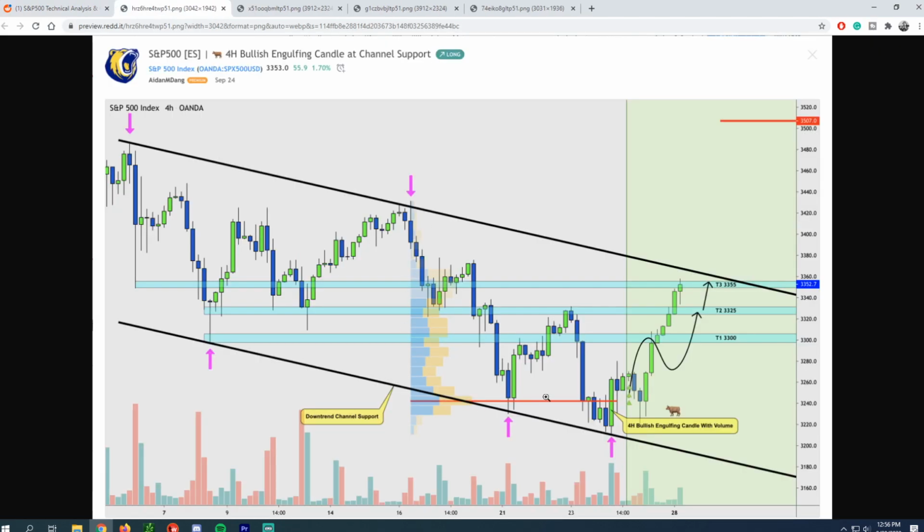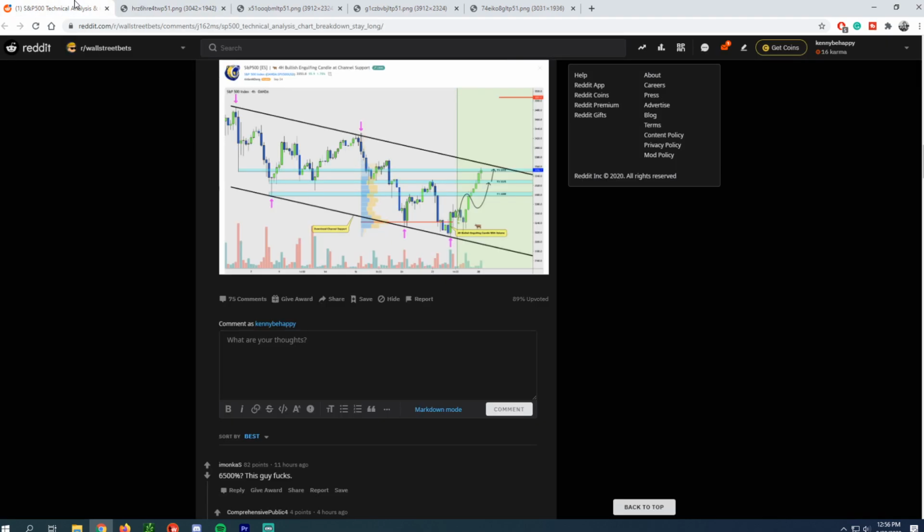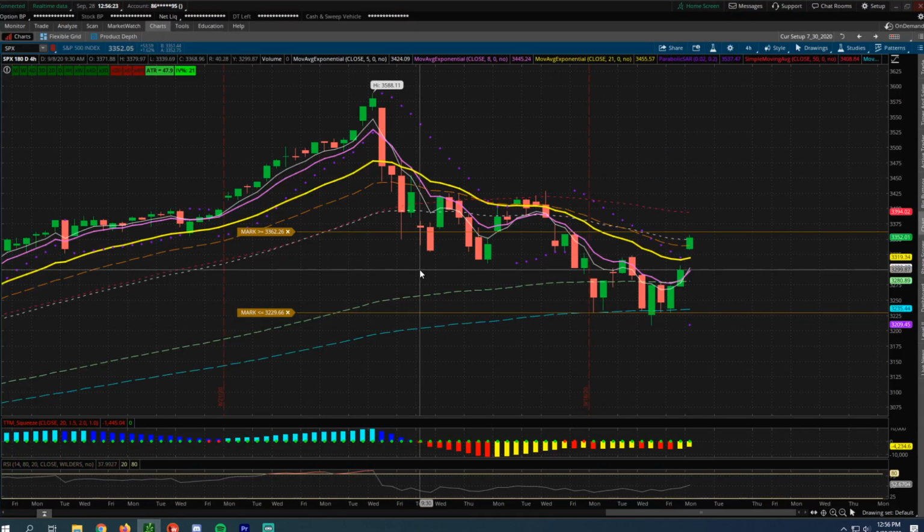That being said, he updated it this morning as well, and seeing those green candles really come into play here, looking for that higher, basically hitting his marker on the third target there. That being said, let's go ahead and switch over to the charts that you may know and love.